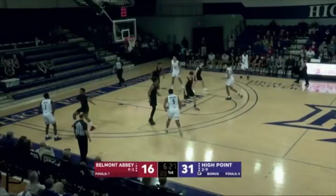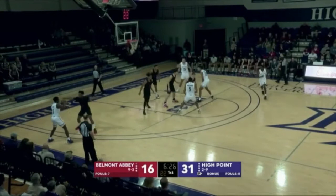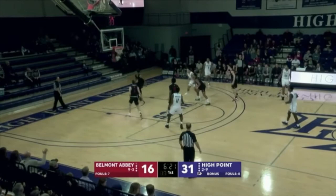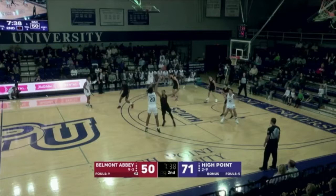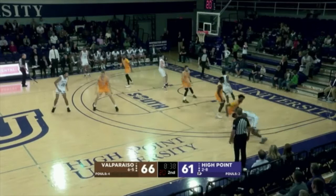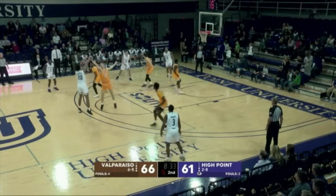Pop out after the back screen. Randleman out to Coleman. Hesitation. Nails the three. Offensive rebound, out to Eric Coleman, and the three rolls in. A line drive. Again. Switch. Coleman. One dribble. Hits from deep.